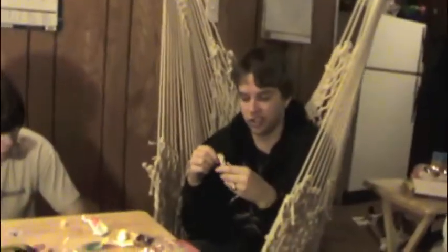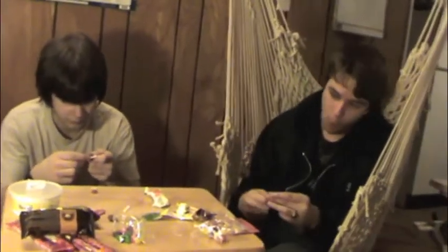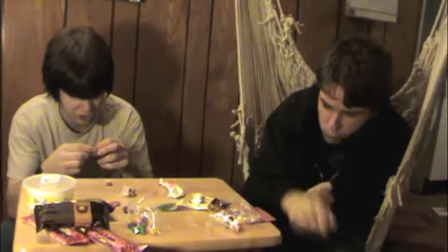I get the feeling the dollar store has left these things in these bags for a long time. Oh god. Hard. Well, they were outside for a while. No, that's not frozen. They're warm. Yeah, I think this is totally a temporary test.